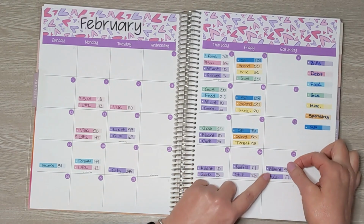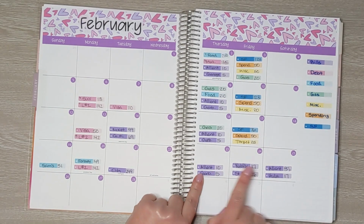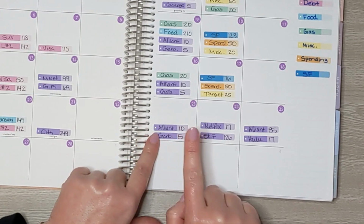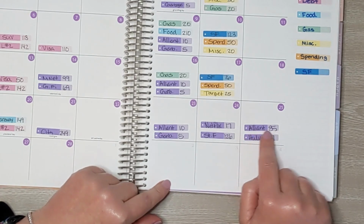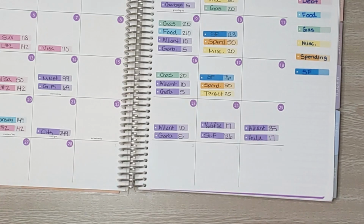And then we had to pay Alliant Energy. So I put $10 a week towards Alliant Energy for my paycheck. That's $40 a month. And most of the year, that's enough to cover it. But during these colder months, we need to use some of David's paycheck to cover the remaining amount. And the remaining amount this month was $85.